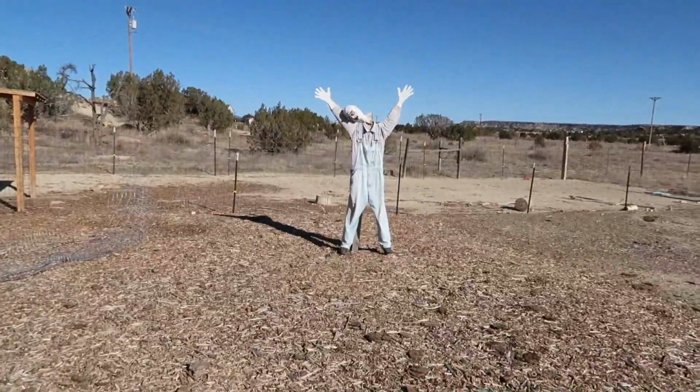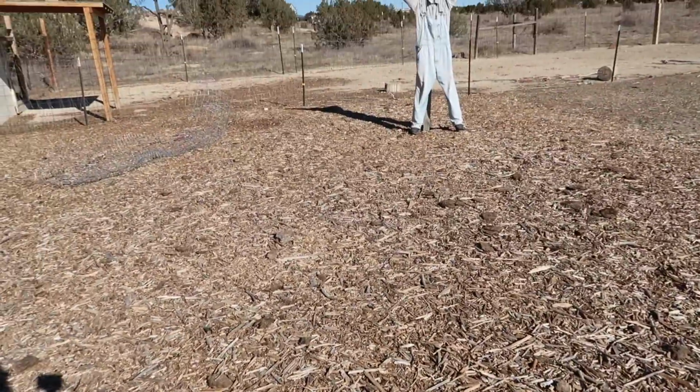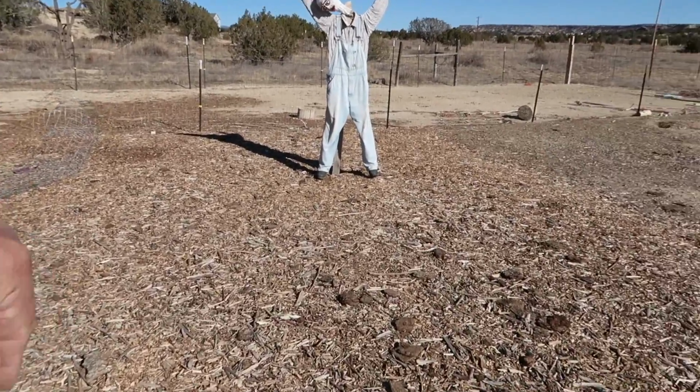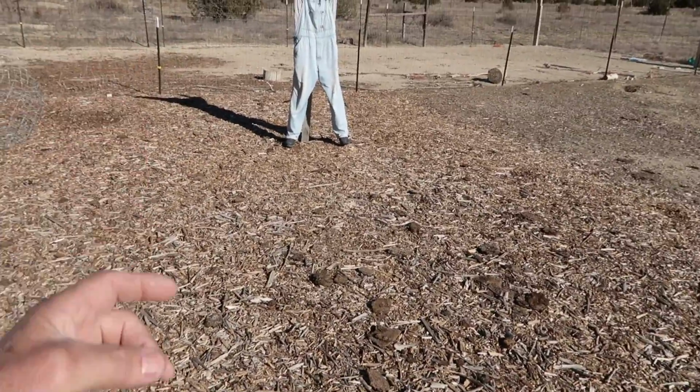What you do is you put about 8 to 10 inches of chips, but then you raise your plants, and when the plants are seedling size, when they're up 3 or 4 inches, you dig down to the dirt and you set them on top of the dirt.